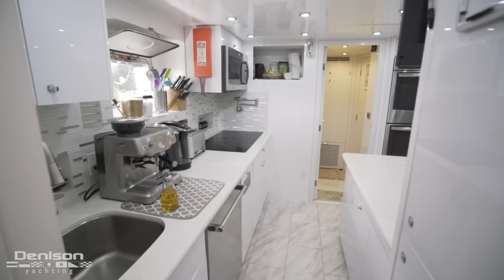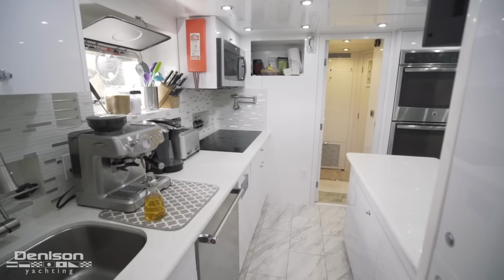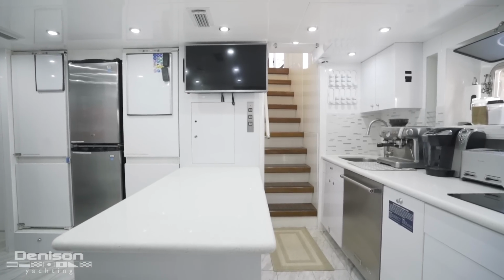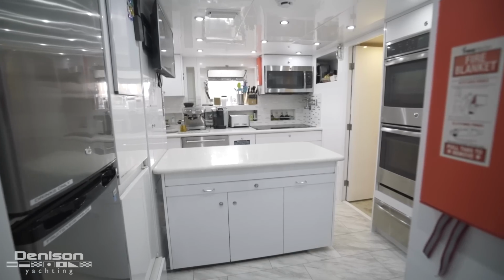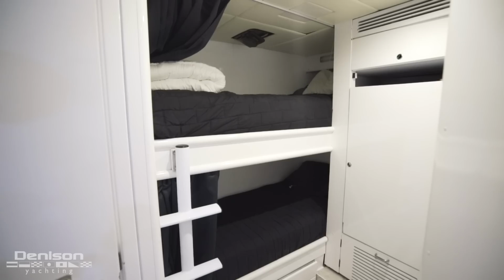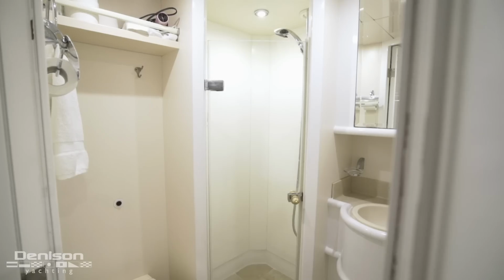At the bottom of the crew stairs is a fully loaded galley. When cooking down here, your chef and crew have access to upgraded GE profile appliances and even a dumbwaiter that services all 3 decks. Found throughout is a ton of refrigeration. From here, we can access the 3 crew staterooms that can sleep a total of 6.